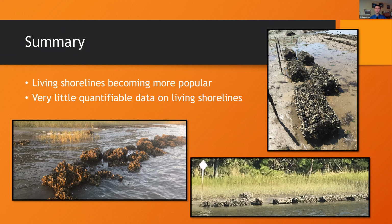DNR also builds some other things like concreted crab traps, where they get crab traps that are either left over or found, dip them in concrete, and that provides a really good surface for these oysters to build on. Oysters really love building on old oyster shell, but other hard surfaces work pretty well too. So that's living shorelines, and this project is really focused on living shorelines built from oyster reefs. There are a lot of them in South Carolina, and that is a big part of the DNR program.